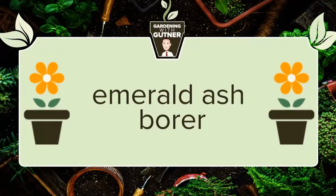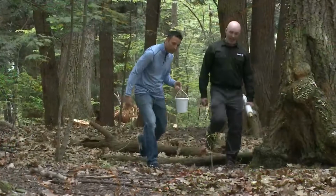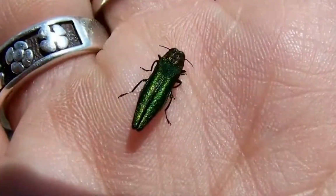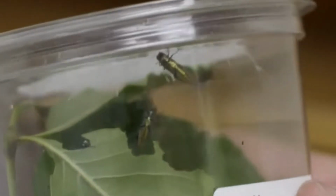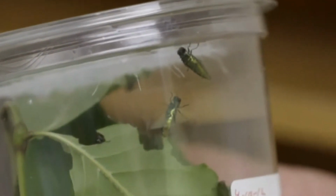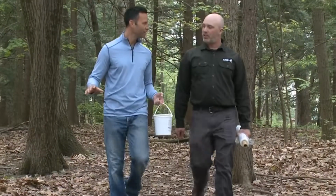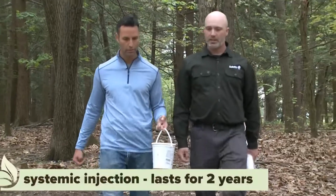Chris, you're starting to get worried about the emerald ash borer, right? Yeah, that's a big concern of ours. It's just made its way into Maine, and once it gets into an ash tree, it will kill it. A death sentence? It is. So how do we prevent that? There's a systemic injection you can do to prevent it, and it lasts for 2 years.